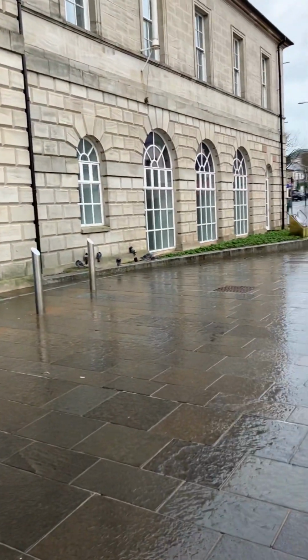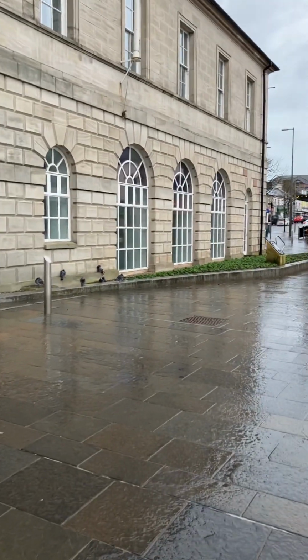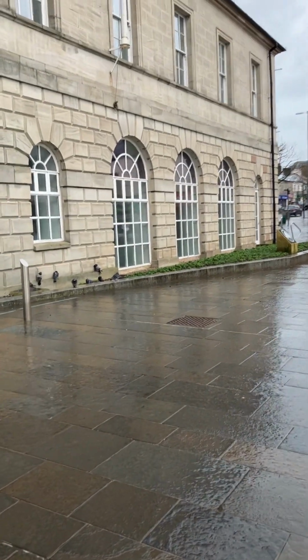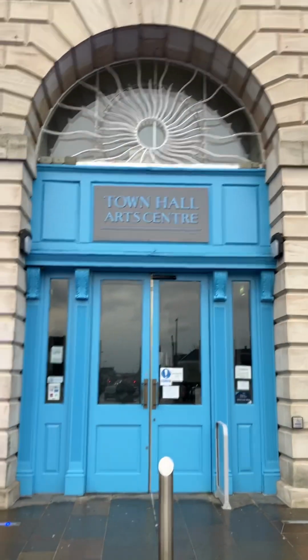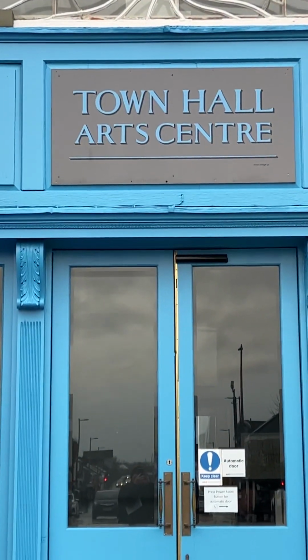Now, coming to the present day then, as I say, the building today is actually home to the Ards Arts Centre, as you can see. And so that's who is housed in there today.